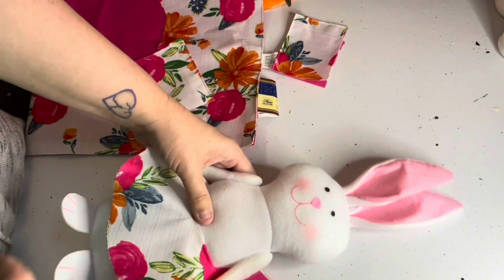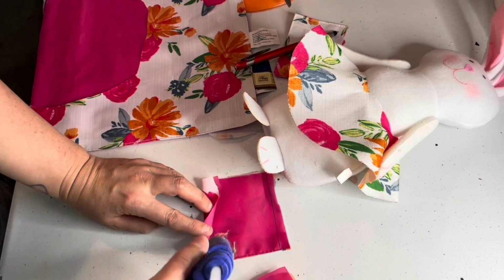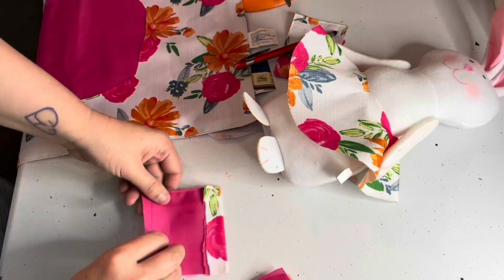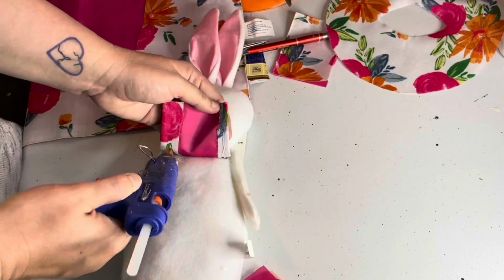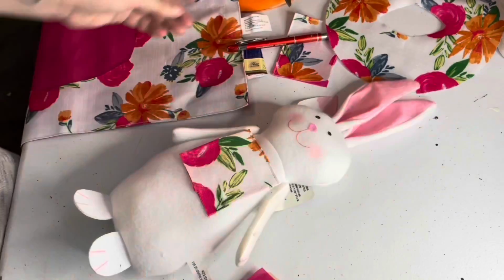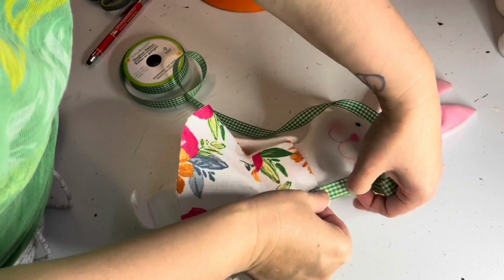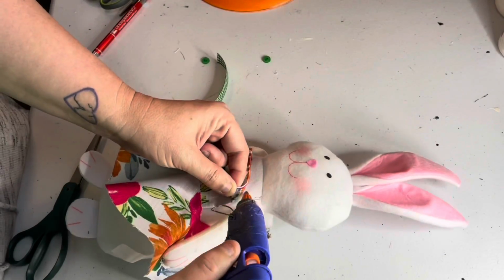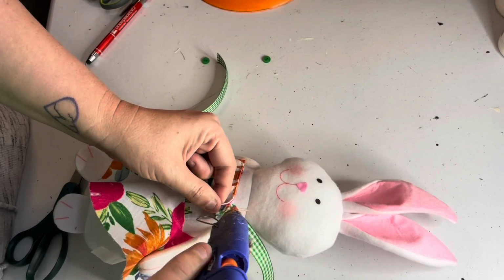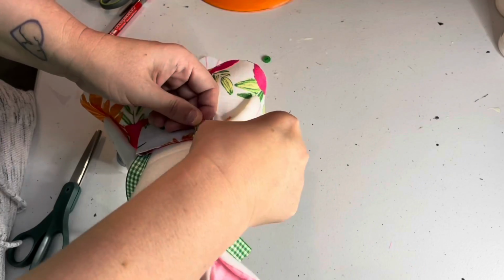I measured that her body was 3 inches wide, so I cut a piece that was 4 inches wide and then used hot glue to form seams along each side. I glued the top piece directly to her body and then pulled the skirt back on over it. Now I just needed to create a waistband and straps, and I had originally planned to use the pink fabric from the back of the placemat, but decided that ribbon would be easier, and I found this cute green and white checked ribbon from Dollar Tree in my stash.